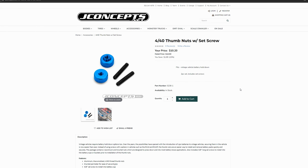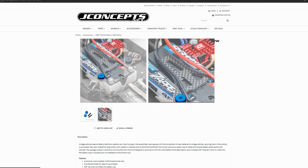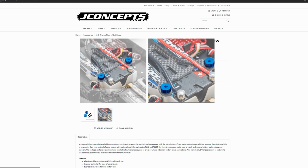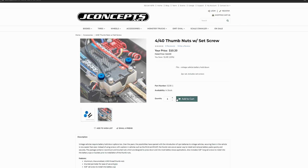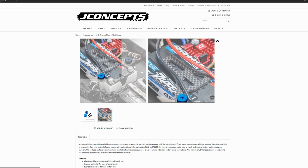And then the other thing that J Concepts did that came out with something from that era is these thumb nuts. Now, back in the day, you used to have this battery tray and you would get these different braces. This one's carbon and cut off. You could get one from RPM, and these thumb nuts were like kind of an upgrade that you could throw on there. From what I remember, there was just like some 4-40 cap head screws that this battery tray slid into the back portion and locked into place.